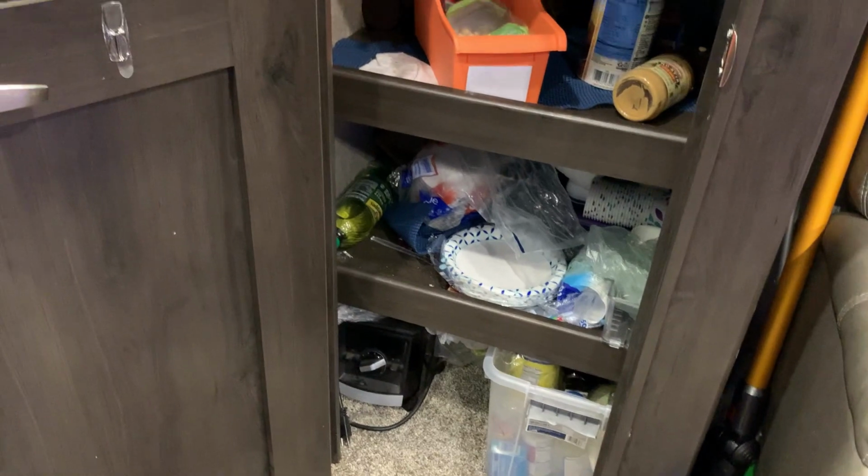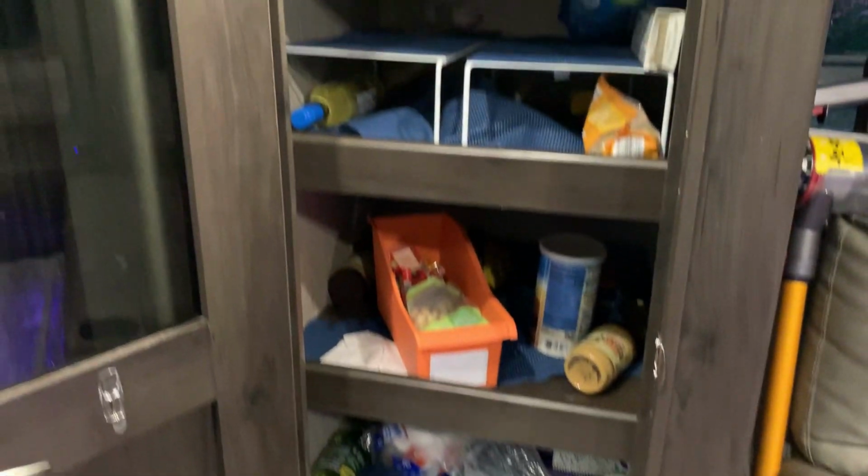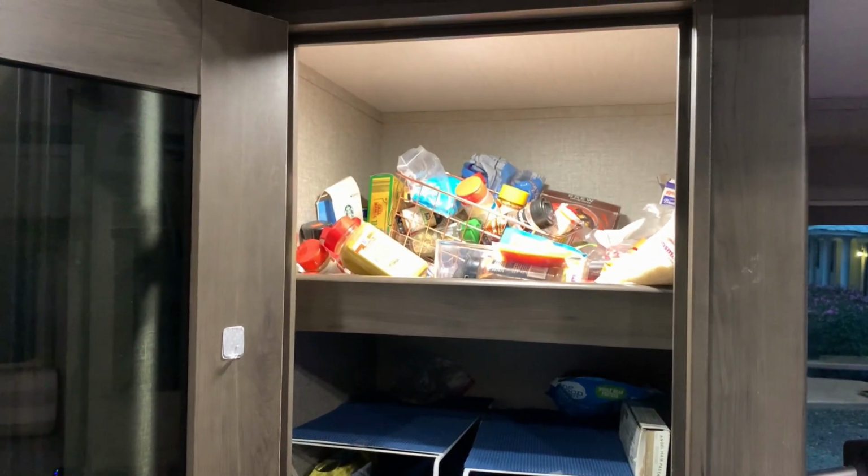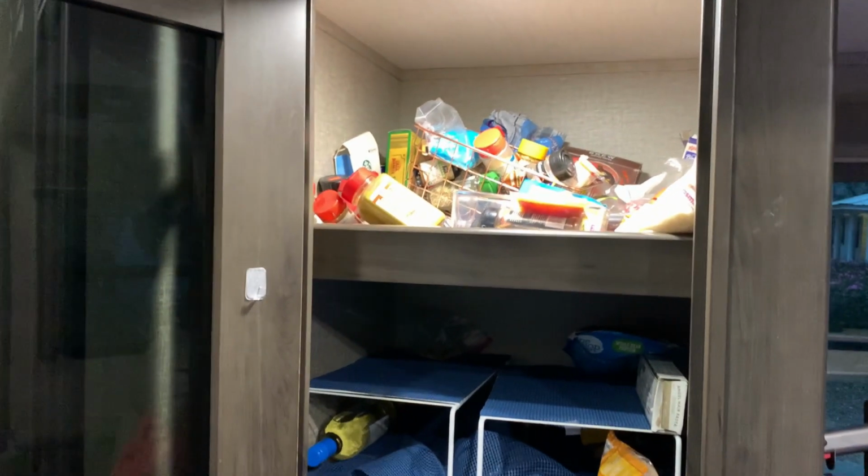We still run out of... There's like baking stuff down there, a Vitamix. And this is usually pretty full. We have still yet to tame our spices. We'll get to that. But the pantry, I think, is really good.